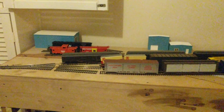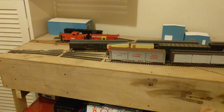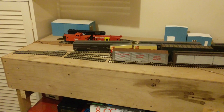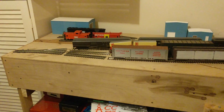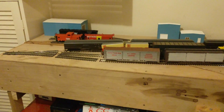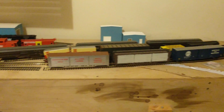The board used to be part of a Fremo module. You've probably seen it in other videos. I've taken up all the track from it and started work on mocking up where the spurs and the tracks and stuff are going to go. Put some freight cars on here just to figure out what will fit where.